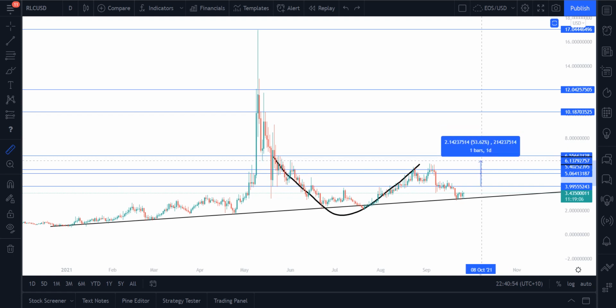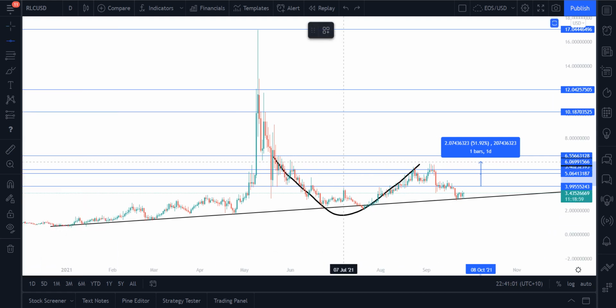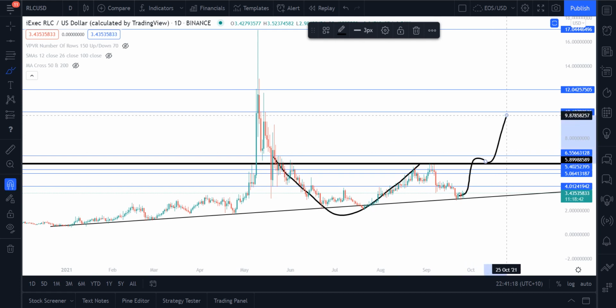Very rough. We can expect the first move up to be up to $6, in which we'll probably be retesting this resistance zone that we formed just before the move downwards in recent months at $5.89. So that will be our first target. Once we flip above $5.89, we have a resistance zone at $6.55, which is basically the downwards trend resistance. Once we break that, we're off to the skies, and quite frankly, off to the races on RLC, and who knows where we could go. So very bullish on RLC.